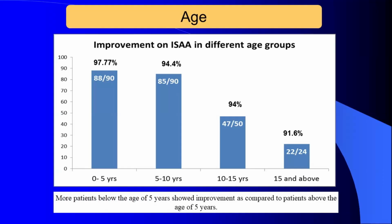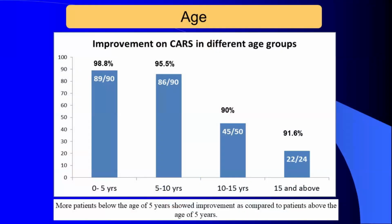Now here's something interesting. The results depended on age. Those kids who are less than 5 years, we had a 97% success rate. Between 5 to 10, it reduced to 94. Between 10 to 15, 94 again. And 15 and above, it was 91. So the earlier we intervene, the better results we are likely to get. Here again, you can see on CARS scale, again, 98, 95, 90, 91. So you can see that age affects the outcome.